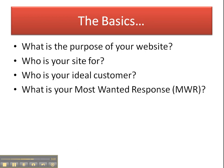And the last one of these, what's your most wanted response? What do you want people ideally to do when they come to the website? Go, oh, that's a nice site. Or do you want them to fill in a form? Do you want them to buy something? Do you want them to call you? Really need to think about that most wanted response. Again, we'll come back to that in various parts coming up.